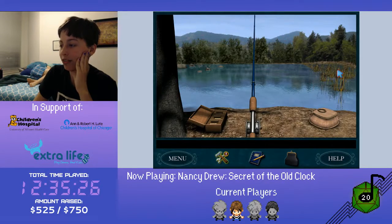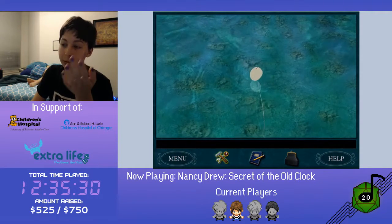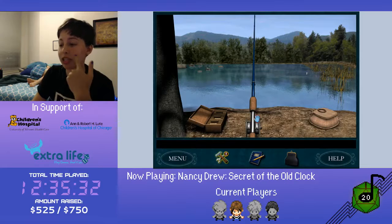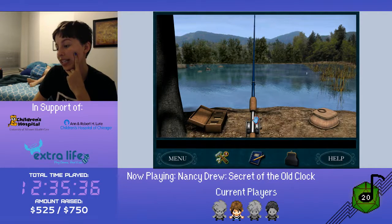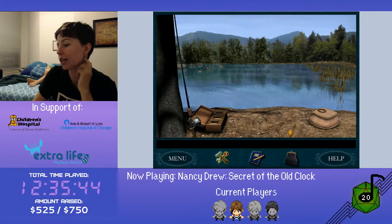There is somewhere in this game something that indicates to you how you're supposed to fish to get the particular size and particular type of fish that he wants. But I had not found that clue yet, and so I just kept trying to get the fish. There I have it. Looks like 19 inches to me. I actually know what the trick is now.